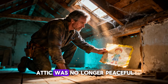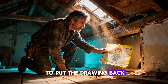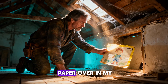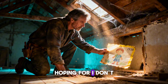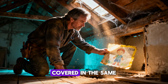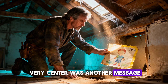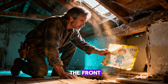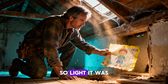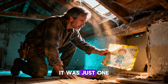The silence of the attic was no longer peaceful. It was watchful. I felt an overwhelming urge to put the drawing back, to seal the wall up and pretend I'd never found anything. I turned the fragile paper over in my trembling hands, hoping for, I don't know what, an explanation, a clue. The back was mostly blank, covered in the same yellow-brown patina of age. But there, in the very center, was another message. It wasn't in the same childish print as the front. This was a frantic, desperate scribble, written in faint pencil, so light it was almost invisible. The handwriting was different, older. It was just one sentence.